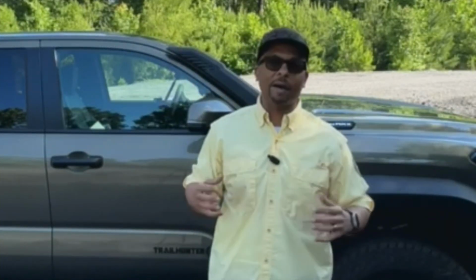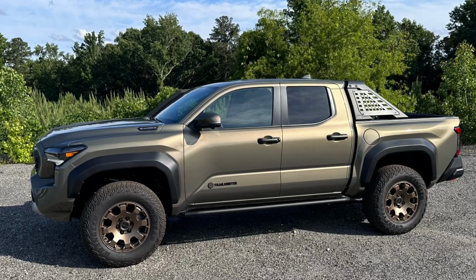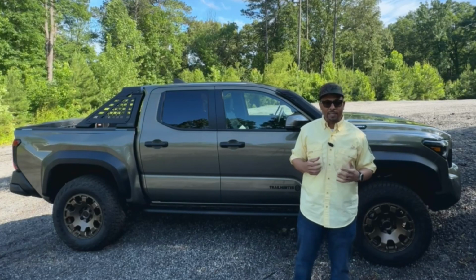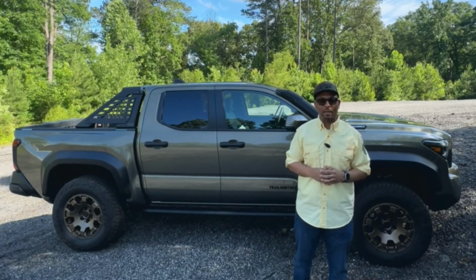And today I've got the 2025 Toyota Tacoma Trailhunter. Now this isn't your neighbor's lifted taco. It's factory built for overlanding. And it looks pretty legit if you ask me. Let's take a closer look and see why this version might be the sweet spot between showroom shine and dirt road grit.